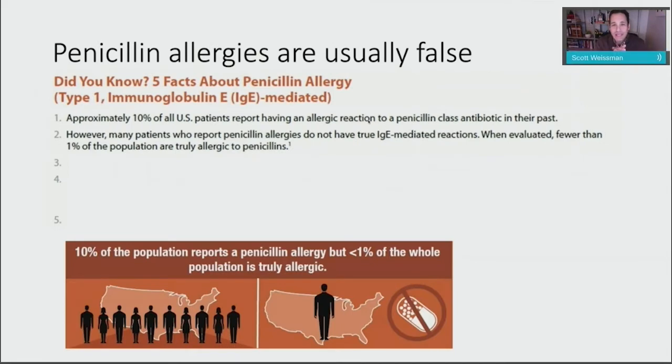Of all these people with penicillin allergies, less than 1 in 10 of those are actually true, accurate allergies. Most of these are not true IgE, that's the allergy-related antibody, IgE-mediated reactions. Those are the ones we care about most, because that means when you're exposed to the antibiotic again, you can have a more serious reaction that impacts your breathing, your ability to swallow. So most of the allergies that are listed are not accurate predictors of what's going to happen if patients were to get penicillin class agents again.